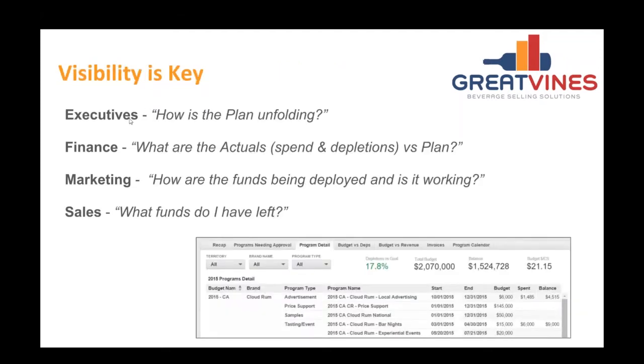So visibility is key. Executives should know, hey, how is the plan unfolding, right? Where do I stand versus my goals, and how much money have we spent, etc. Finance needs to know what the actuals are versus the plan. And not just the spends, but also depletions, right? They need to be able to see, hey, how are we performing and how much are we spending versus what we've set out to do.